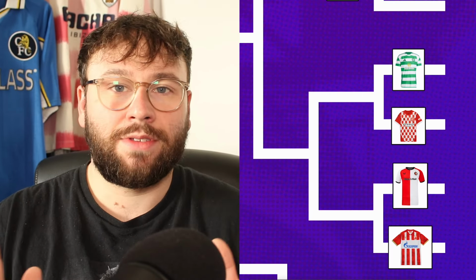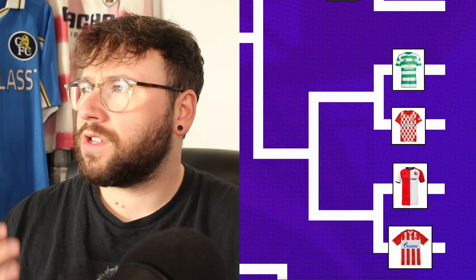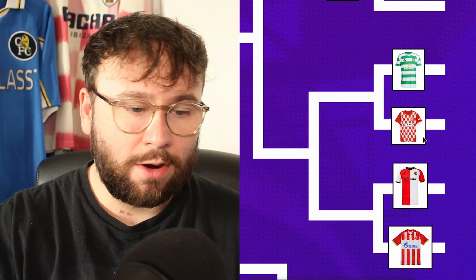Celtic versus Girona. This is probably one of the toughest ones we've had, because Celtic's kit is just a Celtic kit but executed perfectly. Nice green and white hoops, you can't complain. But Girona's kit is really, really nice. It's got this wavy pattern which is inspired by the badge, which is inspired by the flag and coat of arms, and also the rivers. It's got a few different meanings in there. It looks really nice. It's very vibrant. They're going to win this one.